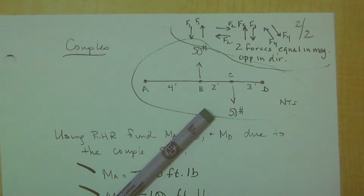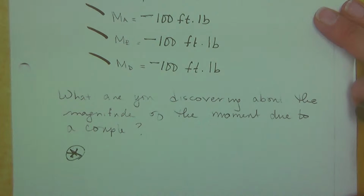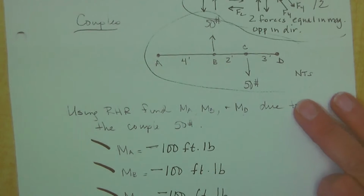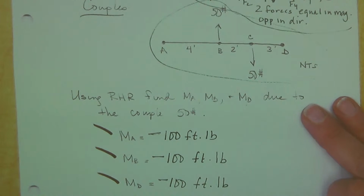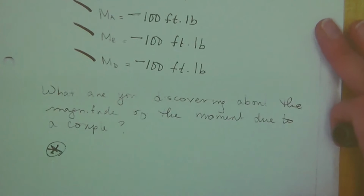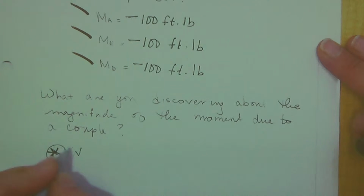Right? Okay, so let's say the words again. As long as they're fixed at the two same points, not the same point, but that's why I'm not an English major. Okay, so let's just use the word couple, because we already know in our mind that a couple is two forces, opposite in direction, but same magnitude, right? So whenever we have a couple, what did you learn? We have the same moment.